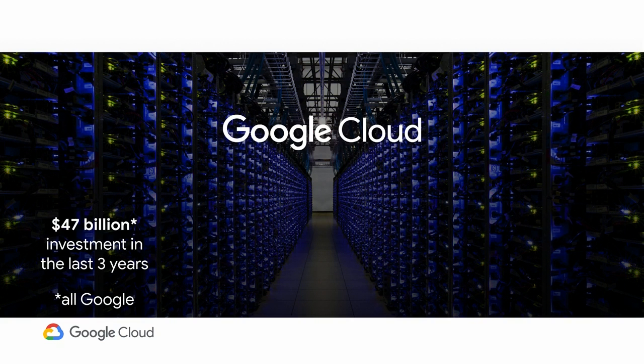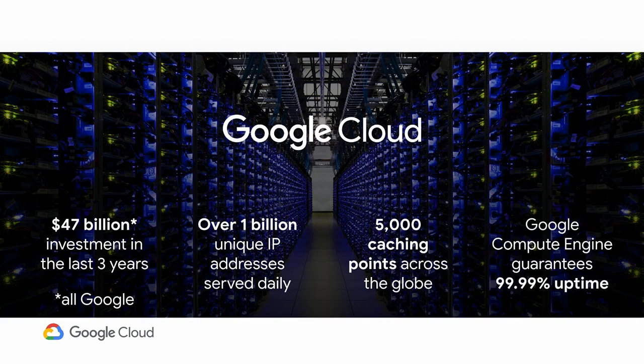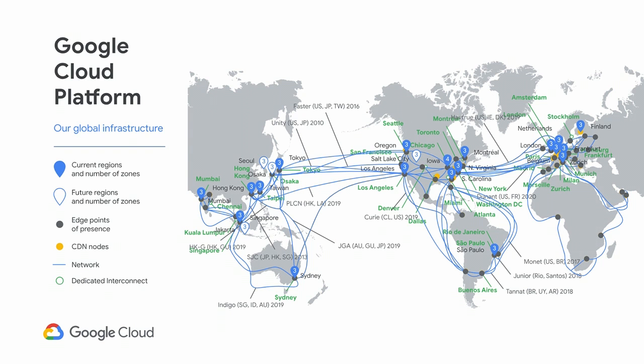And the investment doesn't just stop there. In the past 3 years, we have invested $47 billion. We serve more than 1 billion IP addresses every day. We have 5,000 caching points, and our machine uptime is 4 nines. Here are some additional statistics about our infrastructure. We have 19 regions, and our track record is that we have been growing 5 to 6 regions every year. Feel free to take a photo. Here's a visual which puts all of the statistics on this map.